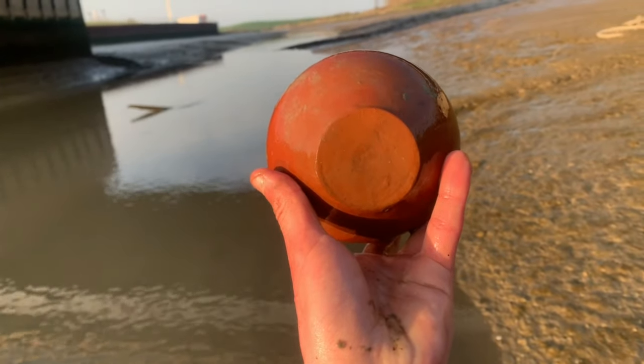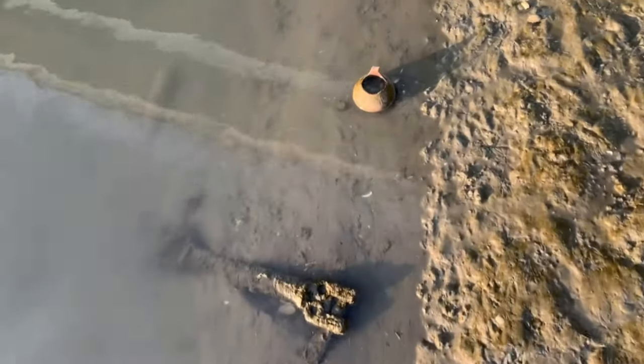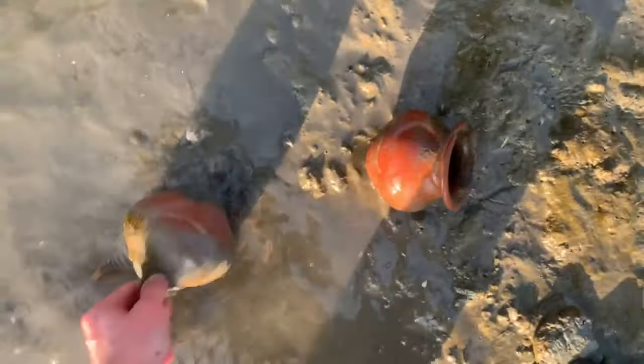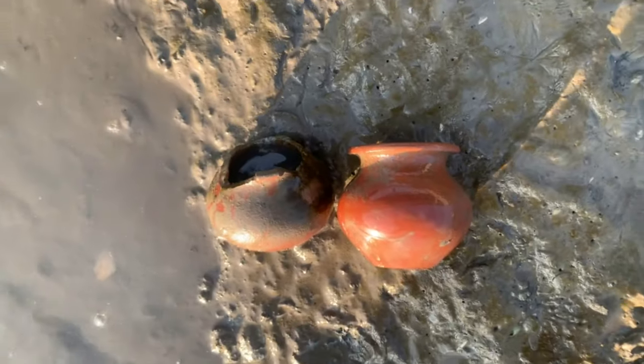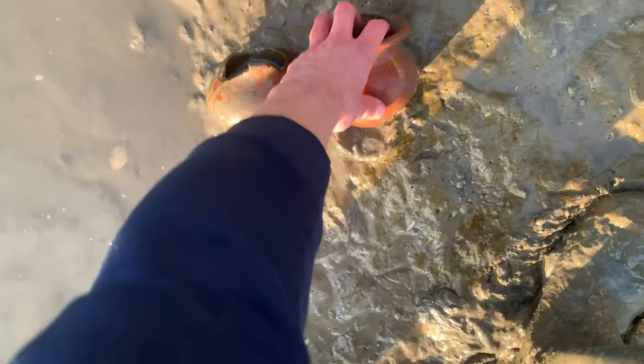Who knows? Is that another one over there? It is. That's another one. Look at that. No idea what's all that about. Some sort of religious offering, who knows, I don't know. Very nice though.